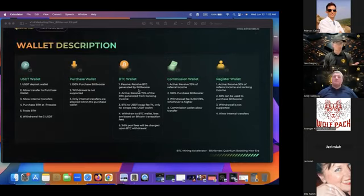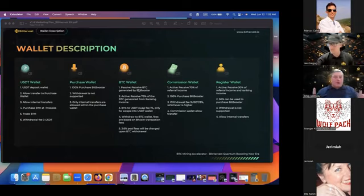Andy, any comments on the wallets? Do you like them? Yeah, no, you've said it all. I love it. I love that it's all spread out. It's all easily identifiable where the money comes from, what it can be used for. And like you said, a lot of these businesses try to get everything crammed into one or sometimes 2 wallets, and it's just so confusing. You haven't got a clue what's going on. So yeah, I love this.